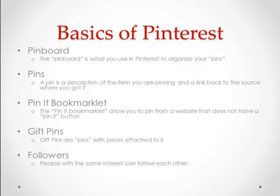Pin It Bookmarklet. How do you pin an item from a website that does not have a Pin It button? The Pin It Bookmarklet addresses this concern. This particular item is added to a browser's bookmark bar. This allows you to pin an item on a website that does not have the Pin It button. The Pin It Bookmarklet automatically includes the link to the source. This feature of Pinterest makes pinning very convenient.